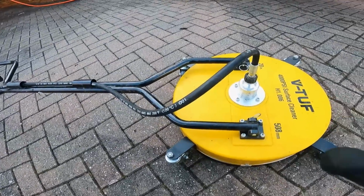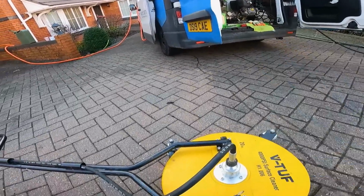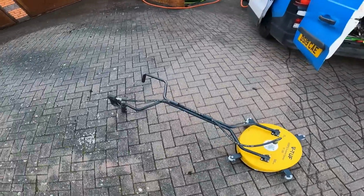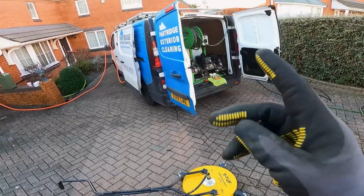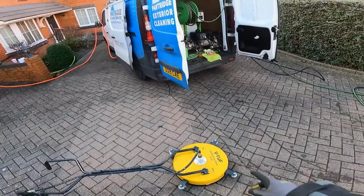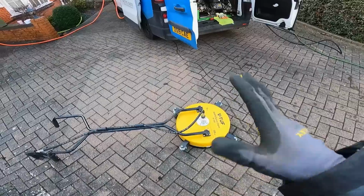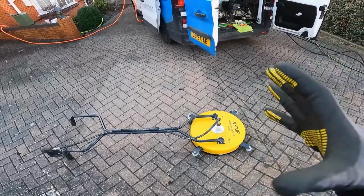I really enjoy it. It's an inch or two smaller than my other one, and it just seems to sync up perfectly with that machine. It just feels really nice. It's like the flow rates match perfectly. If you don't know, for every inch of surface cleaner you want 1 litre per minute of pressure ideally. So this is a 21 litre per minute machine, and it's a 20-inch surface cleaner, so it matches nicely. I think my other surface cleaner is 22 inches, and it just doesn't seem to nick as many bits of moss and weeds out as I'd like on the driveways.